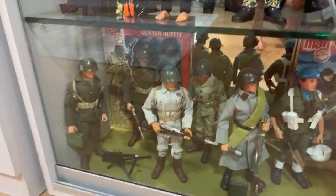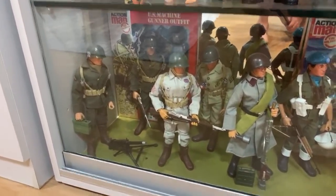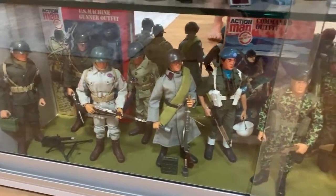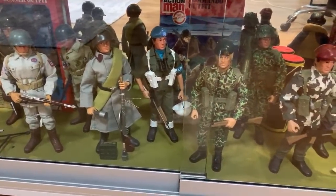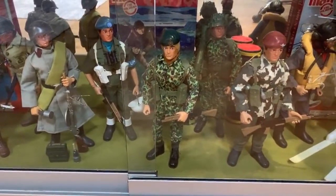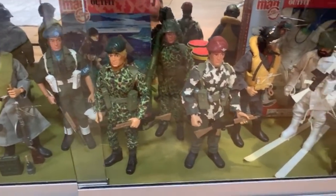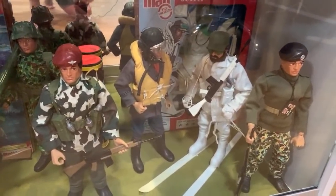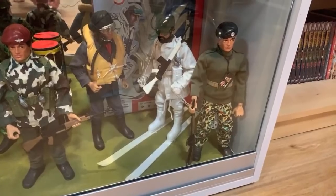So these are all eagle-eyed Action Man, mostly the soldiers. So I've got a couple of US machine gunners there in the carded outfit, the US Para, the US Marines, the Russian infantry from the International series, and the UN from the Internationals. The Marine, which was Gracie's number one toy in the collection. The British infantry, the Para. Michael French will like that one, the Battle of Britain pilot. The Royal Marines Mountain and Arctic, and a basic soldier.